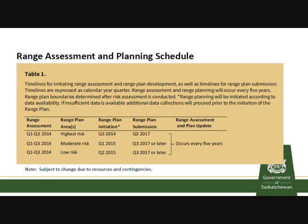I believe this table is also in your handout, so I won't spend any time on it. That gives you what we are hoping will be more or less our guidelines for initiation and completion of various activities related to the range planning process. The target, as you can see there, is toward the end of 2017.